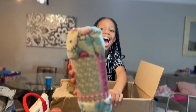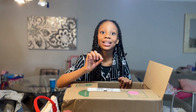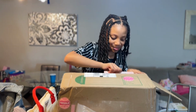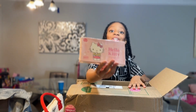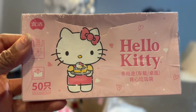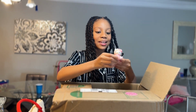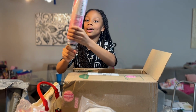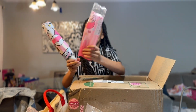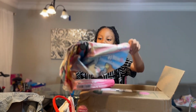A blanket. This will keep me warm, cozy, and fuzzy. And I like the pattern. I wish they made Hello Kitty donuts in real life. What's this? It's a garbage bag. This is a garbage bag too? Yeah. Let me see. I gotta open and see what this is. A sleeping Hello Kitty. We have a Hello Kitty umbrella. That is so cute. I want to show it to you guys, and I don't mind if I get bad luck.